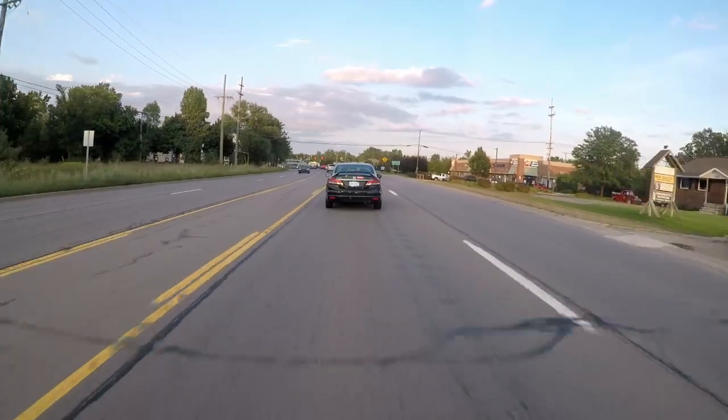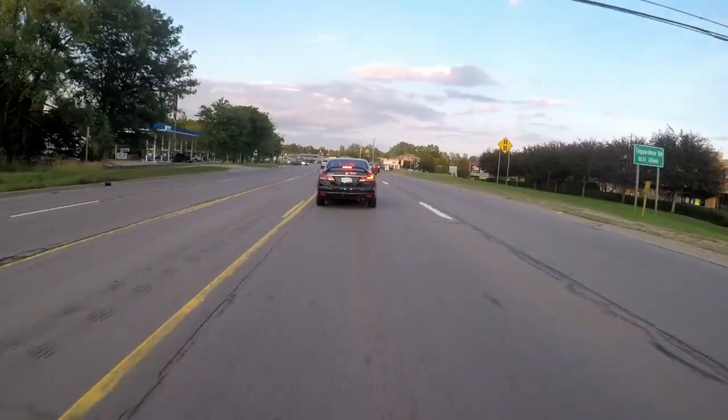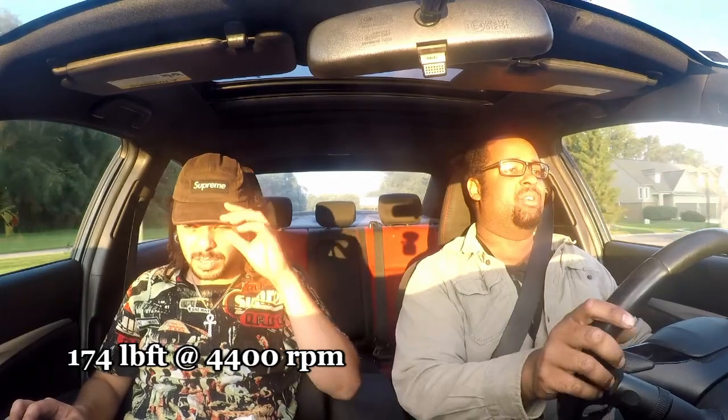1.8. Yeah. Power-wise, it's similar. It's making about 180 versus this is at like 205. But when you have that larger displacement, this is 2.4, the torque is just that much more usable. Yeah, I think I'm making close to 180 torque. Just in the lower end, I can already tell it pulls much harder than that car did. The high end, well, that's to be determined.